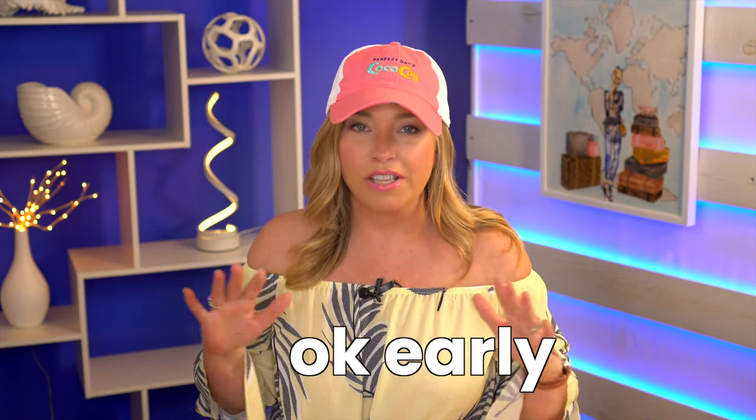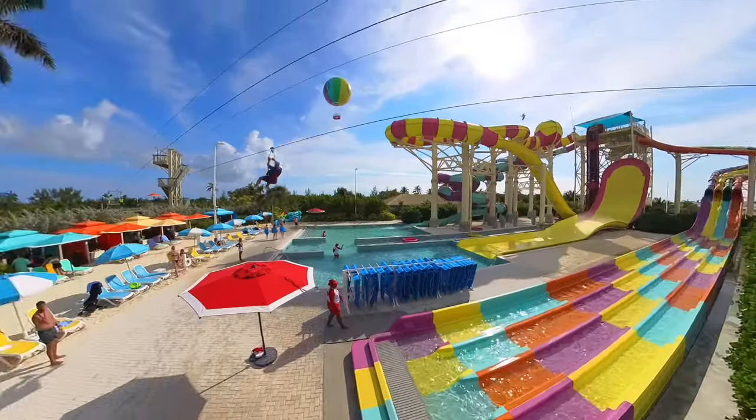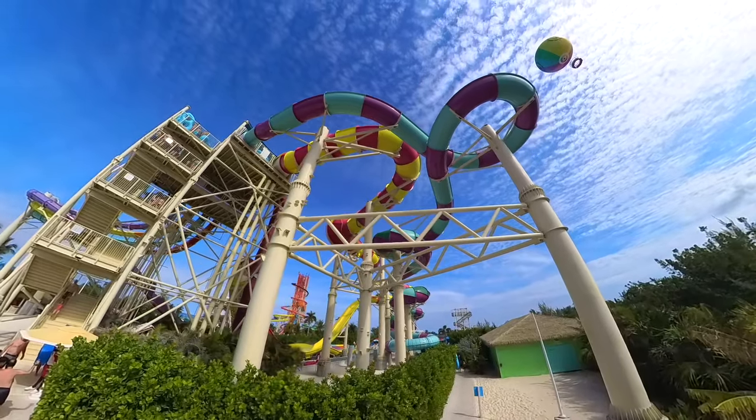Pretty much everything can sell out early right now, you guys. Coco Beach Club, the Zip Line, Up, Up and Away, Thrill Waterpark. Book it all as early as you can in your cruise planner. You can always change your mind and cancel or rebook if the activity or excursion price goes down or if you change your mind.